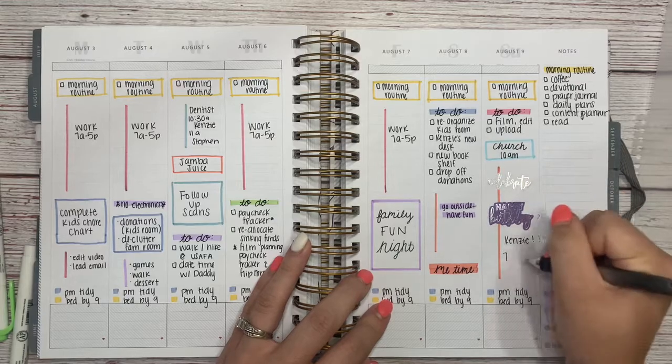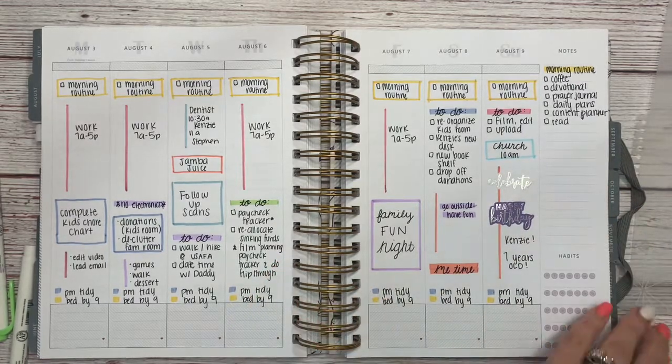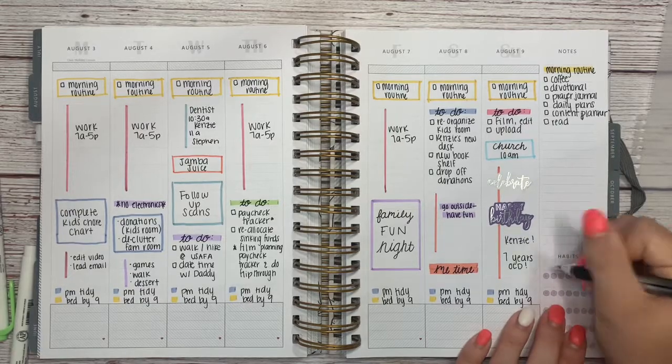So like I said, not much plans as of right now for Kenzie's birthday, but I'm sure I'll make it fun. I cannot believe she's going to be 7.